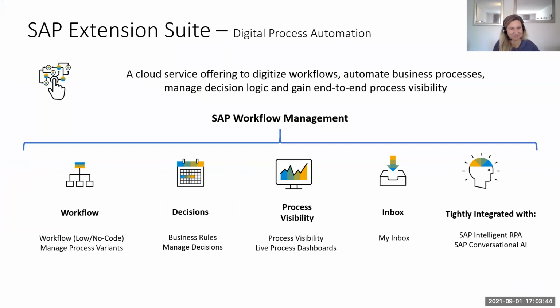Okay, so SAP Workflow Management is a cloud service offering to digitize your workflows, automate business processes, manage your business decisions, and gain end-to-end insights and process visibility into your business processes. What our product does is it provides an environment where you can model your workflows in a no-code environment, basically. We provide a low-code, no-code environment to model your workflows, business rules, business decisions, process visibility scenario, as well as a dashboard. The central inbox that we have provides a central space for task owners to perform necessary actions on tasks that are assigned to them through the business process.